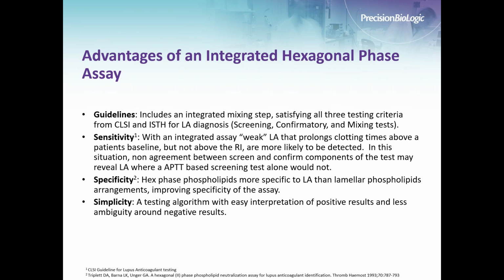Sensitivity is often discussed with hexagonal phase lupus anticoagulant tests. It's been noted that it's able to pick up weak LA. So the example that's often given is a patient has a clot time that is above their baseline, but does not exceed the laboratory's reference interval. It may not get picked up by an APTT-based screening assay alone, but hexagonal phase testing does not look necessarily at the clot time, but only the delta between the two tubes, and the two tubes are always run in parallel at the same time. It may be able to pick up the presence of lupus anticoagulant where an APTT-based screening test alone would not.